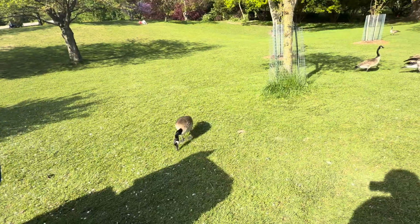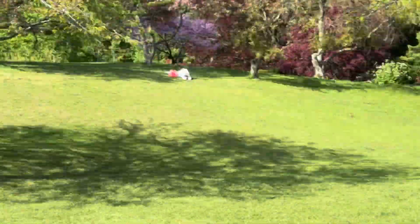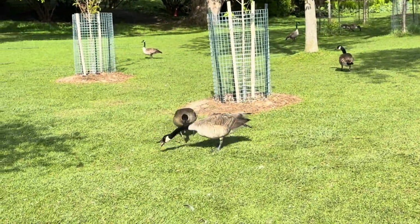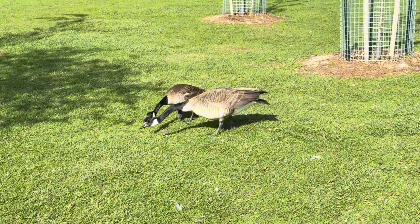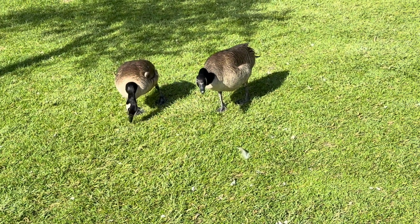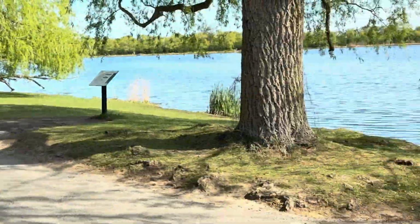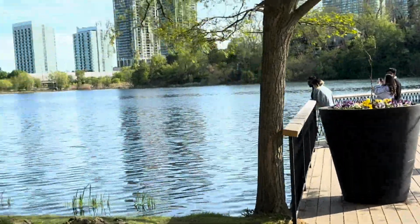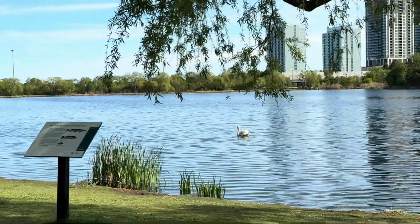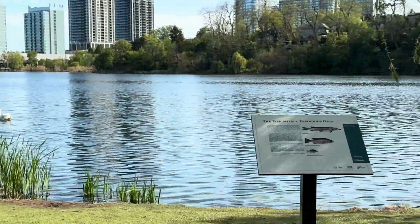These geese are kind of eating those petals fallen from sakura from that tree. And there's a conversation these two are having. What an argument. Okay. There's the view of the swan again. The fish with a ferocious grin.